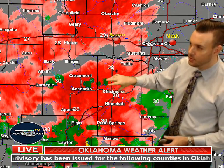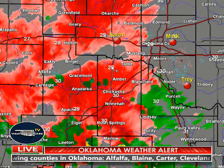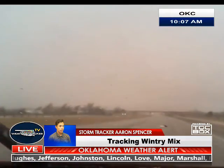I think this southerly flank here is going to be what's tracking back on up into the metro. So I would turn around, and we'll track that again as it comes on in, even down here in the Norman area as well. It's going to be moving on in. So we're looking at Aaron's live shot. Looks like he's already turning around. And so we're going to get another update from Aaron.